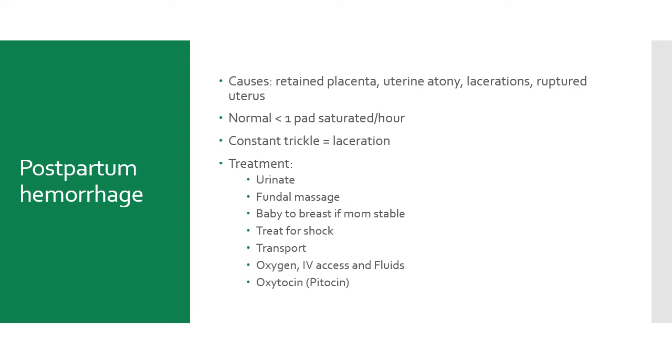On the mom side of things, postpartum hemorrhage is a concern. You should be checking every 15 minutes the vital signs and the fundus and the lochia, right? So the primary causes of postpartum hemorrhage are retained placenta. So remember, you want to look at the placenta, make sure that it doesn't look like there's a piece of it missing. Uterine atony. So that usually happens when the bladder is full. And if the bladder is full, the uterus can't contract. And if the uterus can't contract, it just hemorrhages.